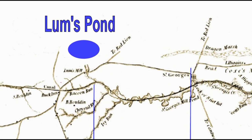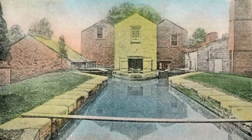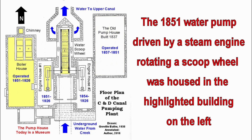When the C&D Canal was planned, engineers had anticipated that water from Lum's Pond on the northern part of Summit Ridge would resupply water lost at the upper level of the canal by lock operations. During times of drought, however, this proved to be insufficient. Thus, in 1837, a steam-powered water pump was installed at Chesapeake City to deliver water from Back Creek into the canal's upper elevation. With increasing canal traffic, more water was required, so in 1851, a 175-horsepower steam engine was deployed that rotated a large water scoop wheel.